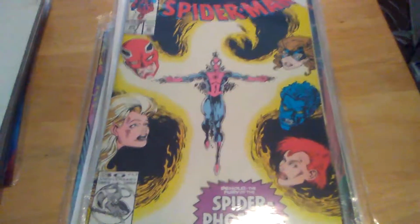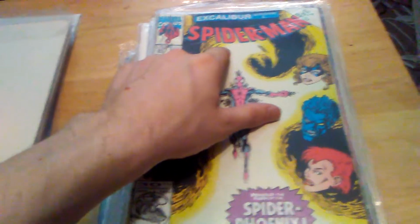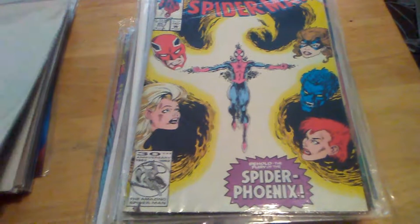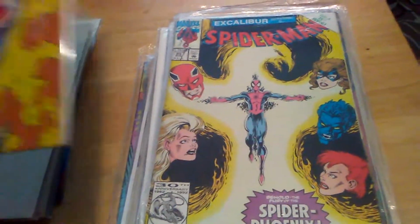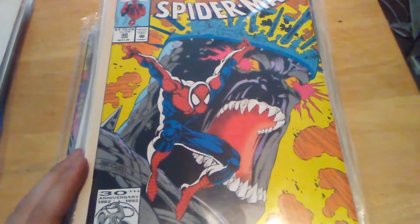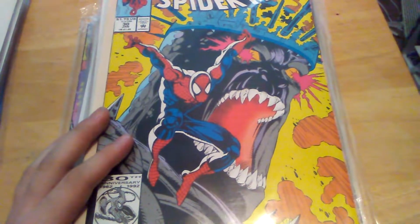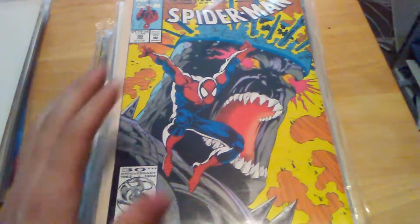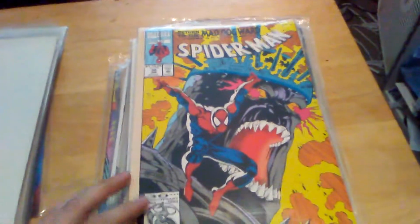Here's issue number 25. I read this one. This is my first issue of this series right here, Spider-Man. I thought this one was pretty cool. Spider-Phoenix, that one was cool. I absolutely loved it. Here is issue number 30, which is part 2 of Return of Mad Dog Ward. I haven't read this one yet, but I'll get all 5 parts and then I'm gonna read them.